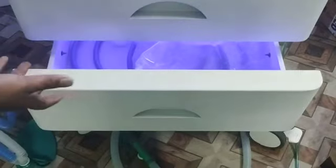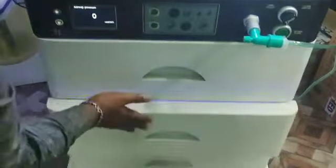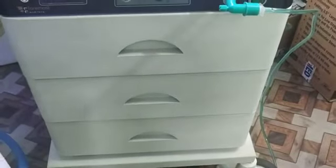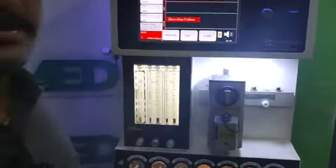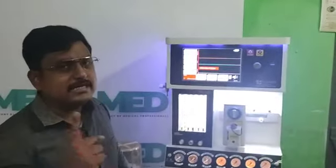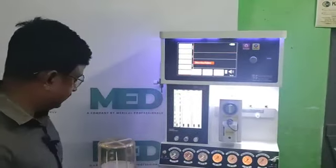So in the OT, if there is a dim light, you can find your accessories and your usables here. The light source is here, so you can easily find things in dark conditions in the OT. The machine is also configured with a light system, so everything is visible in the OT. It's very important. And the machine has battery backup. So if there is a line failure, the machine can run up to 8 hours with the inbuilt battery. This is again a very important feature of these machines.